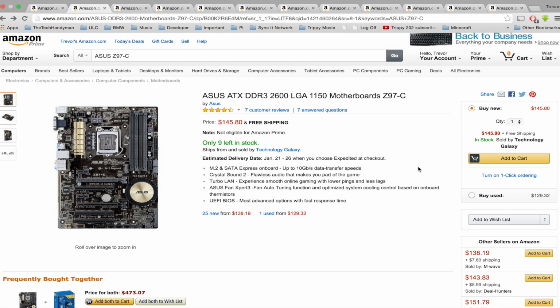For the motherboard, I picked the Asus ATX 2600. The reason I picked this motherboard is because it's a really solid board really for the price. Yes, it's 150 bucks, but really for that you get everything you'd ever need. This offers a lot of things that you would maybe want to get separate, especially for games like the Crystal Sound 2, which makes flawless audio and makes you really part of the game. And the other Asus features you'd probably want in your motherboard that I'm a really big fan of. I really like Asus motherboards. It's very stable to me, everything always works, and really you can't go wrong for $145.